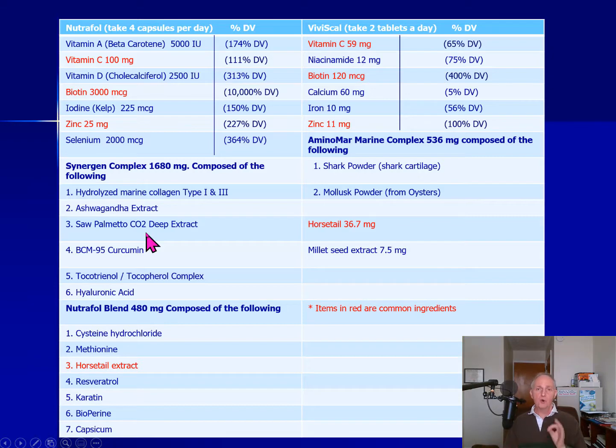If we jump over to Viviscal, there's only one proprietary blend here in Viviscal. It's called the AminoMar marine complex, made up of 2 different ingredients: shark cartilage powder and mollusk powder, which they get from oysters.